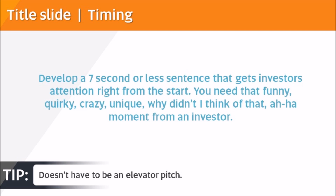To nail the title slide, you need to develop a 7-second or less sentence that gets the investor's attention right from the start. You're going to need that funny, quirky, crazy, unique, why-didn't-I-think-of-that aha moment from an investor. Using your elevator pitch would be too long, and using your tagline would be too short, but it's acceptable to use your slogan or an adaptation of your slogan. So let's look at some examples.